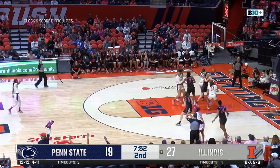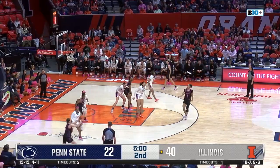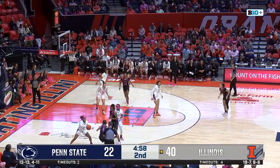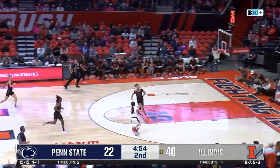Makira Cook from deep, and it is cash. Match it from 15 feet. They're trying to find Williamson inside, it seems. Shupill and Bostic have been crowding her, and that's forced Penn State to the outside. Great defense here by Illinois.